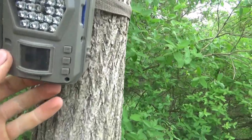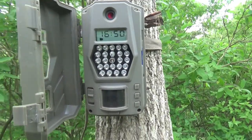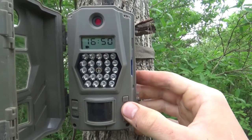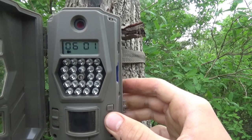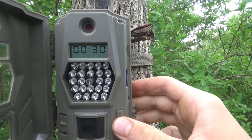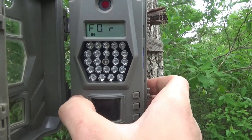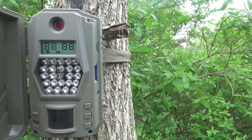So let's go ahead and crack this thing open. Turn it on, make sure it's on video mode so we can get a cool video out of this thing. This is actually one of my cheaper trail cameras. I think it's about only 30 bucks. And it is actually one of my best ones. One of my more reliable ones. Alright, and it is on video mode, so we should be good to go.